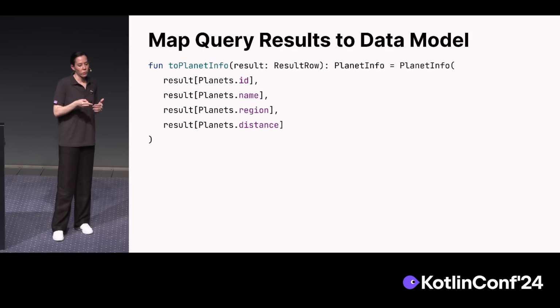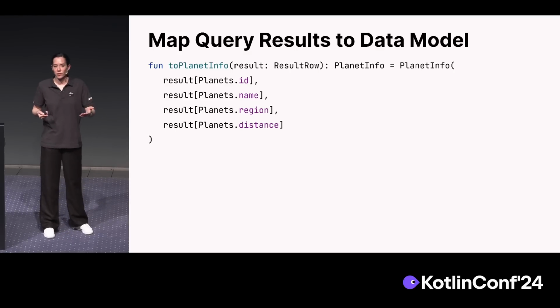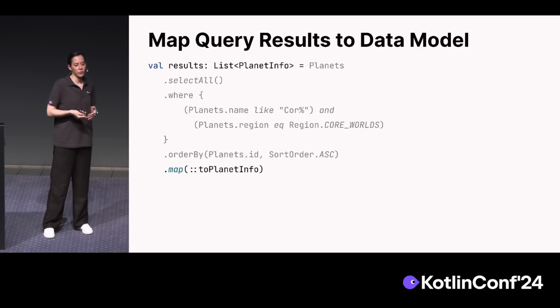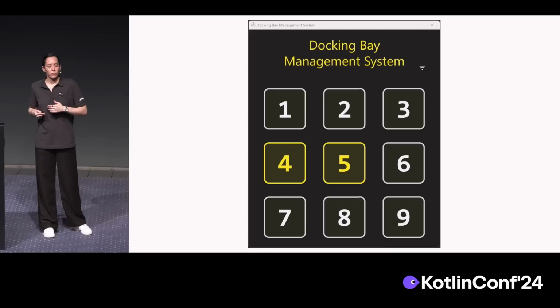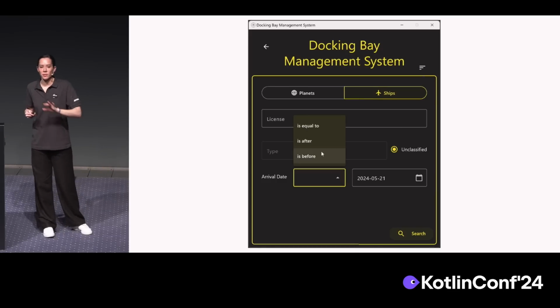If we wanted to map those results to our data class, we could provide a conversion function that accesses the stored values of each column in each row, and then we could provide that conversion function to another terminal operator like map, and we would get back a list of our data class instances. Now, what if we wanted to query something a little bit different? We actually wanted to get details from both tables.